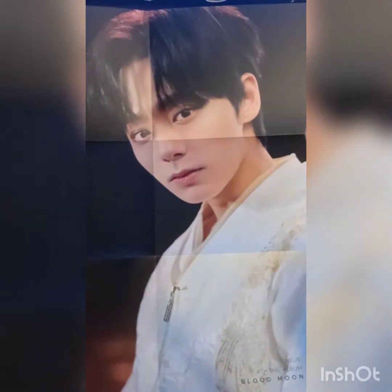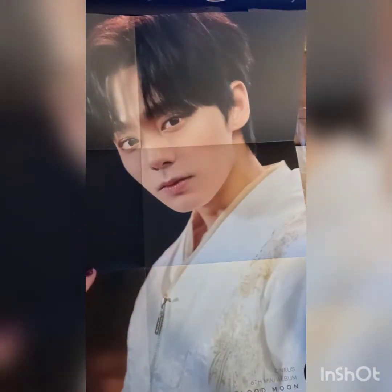Now onto the goods. So again, we're gonna start with the poster. Who is it this time? It's Hanwoo! There we go. Look at it, it's so pretty.